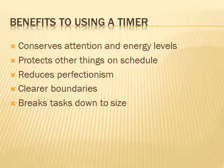And finally, and perhaps most importantly, it corrects the distortion that occurs in your mind when you view everything you need to do as one gigantic blob with no end in sight. Therefore, it helps a lot with overwhelm and procrastination.